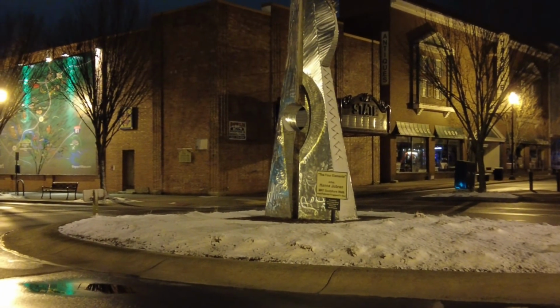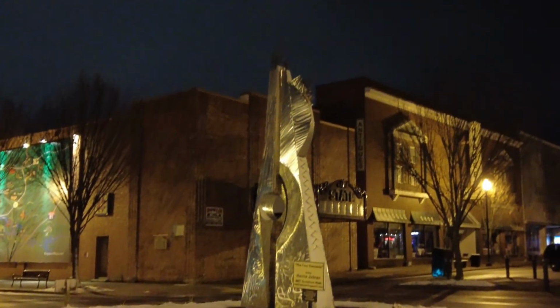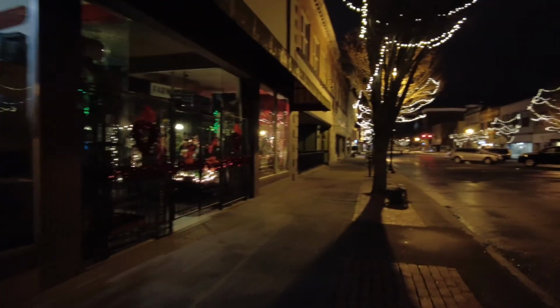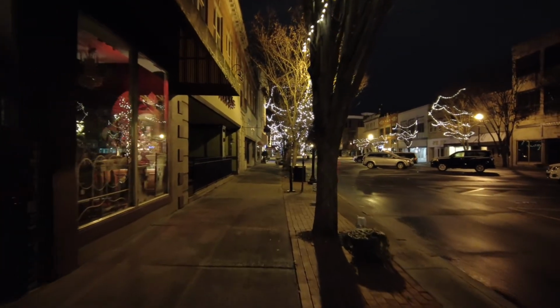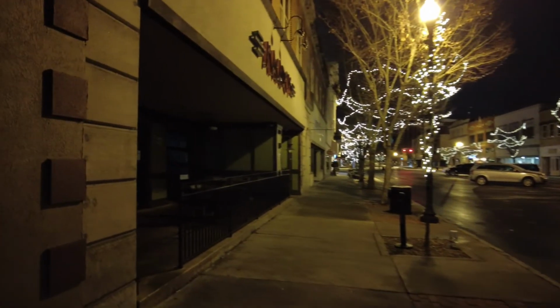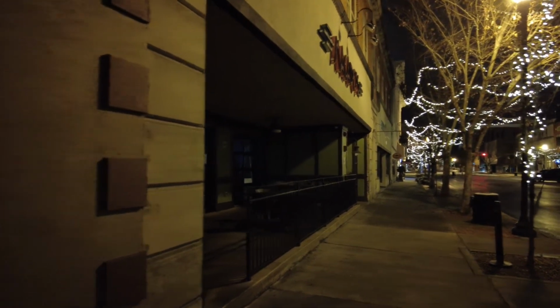This is art. It says the 4 elements, called art. The 4 elements. It's cold. It's actually 3 a.m. I'll just head back to the car, crank that motor up, get warm, go home. Right here McAdoo's Sports Bar Restaurant is next door, right there.